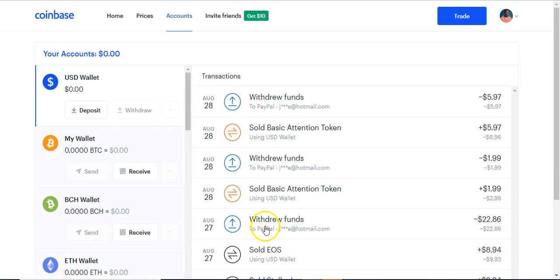As you can see, I withdrew funds, all to PayPal. So once you sell your cryptocurrency, it'll be in the USD wallet in dollars. You hit withdraw. You can withdraw it to your bank account. You can withdraw it to PayPal. And I can't remember, it might be some other ways where you can withdraw it to something else. But like I say, as you can see here, I always do PayPal. And that's it.